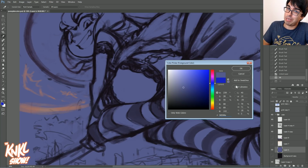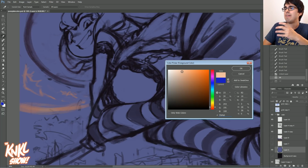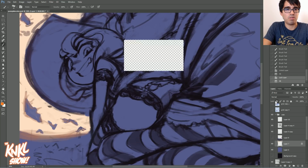Now, for those of you who understand what a color wheel is and how it works, you'll know that the opposite of blue is, of course, orange. So immediately I'm moving from blue up here on the color picker, and I'm heading down to the orange areas. And I'm saying, okay, let's have the major source of warm light in this be the moon. But notice how I don't make the moon this color. Notice how I throw in the moon, but I don't color it bright orange.